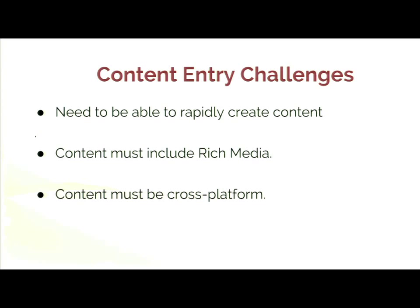But ultimately, we have to do it in a way that the article is cross-platform. We can write an article that works on big web all day long, that's awesome, but if the guy on the mobile website can't see that article, then we're not covering all of our bases. So the articles have to be written and created in such a way that they work across all our sites: our big web, our mobile web, and our mobile apps.